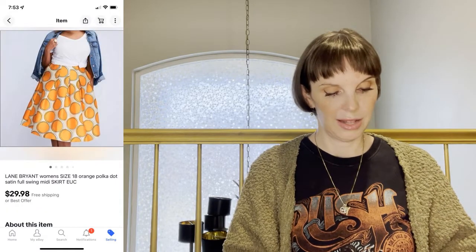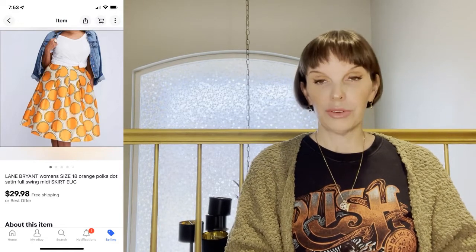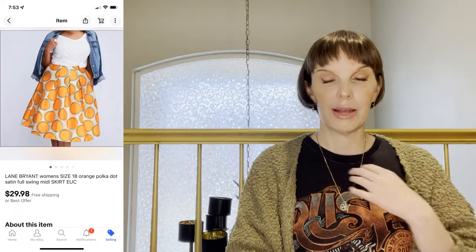So this one's no exception. Next up was the cutest skirt, and it sat in our store forever, and I could not believe that it took so long to sell. But it was a Lane Bryant orange polka dot skirt. It sold for $29.98, and we purchased it for $7.57 at a thrift store.